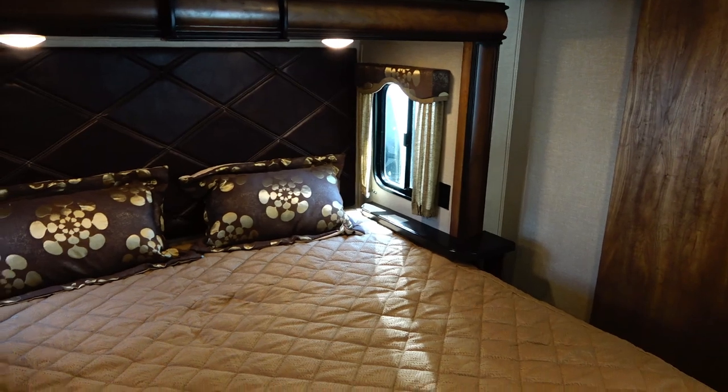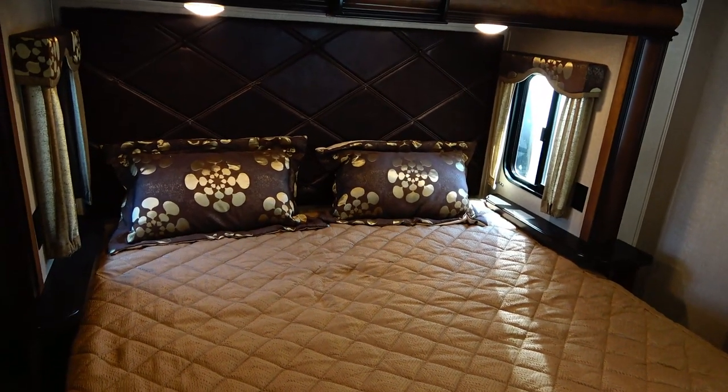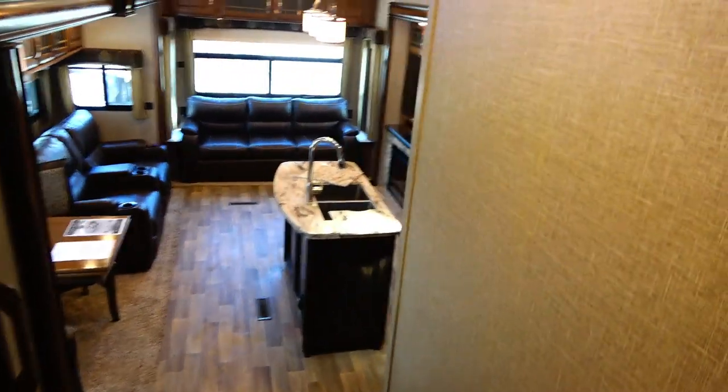Wow. Guys, this is nice. Of course, you got another solid sliding door here. I like the crowned roof too. That really sets it off.